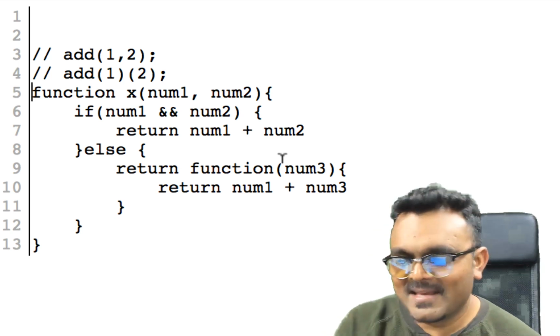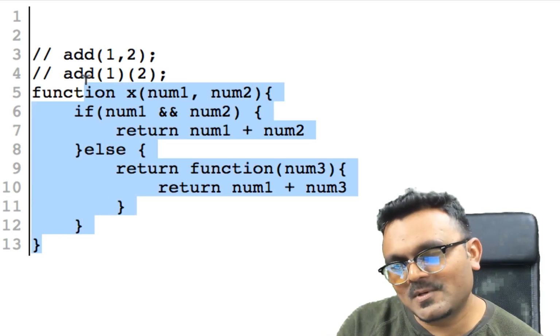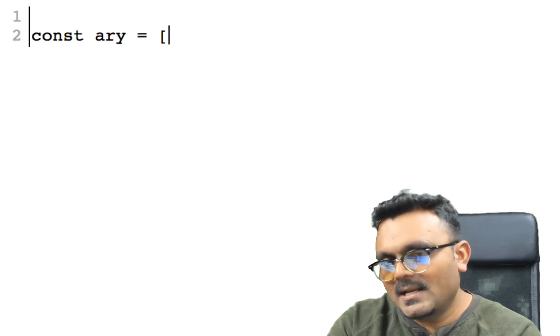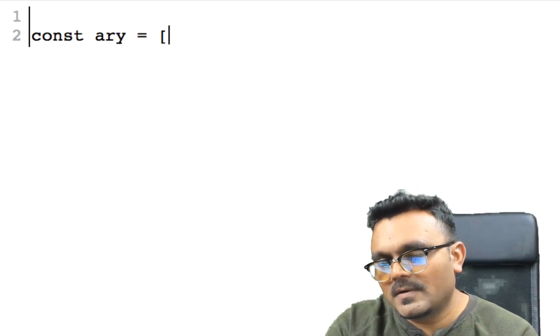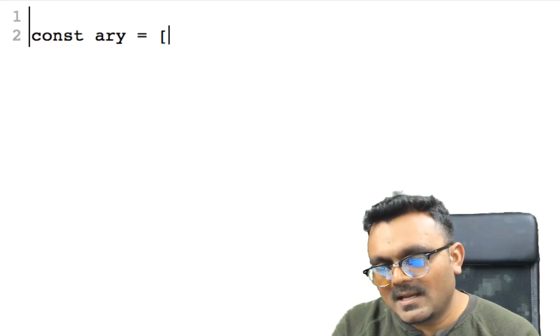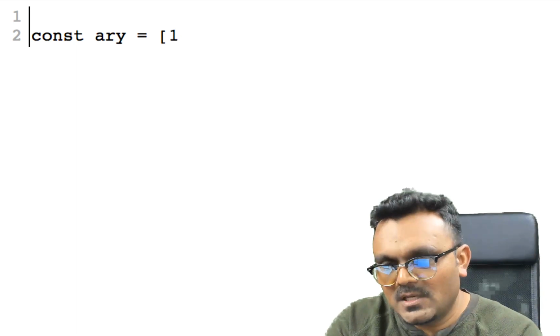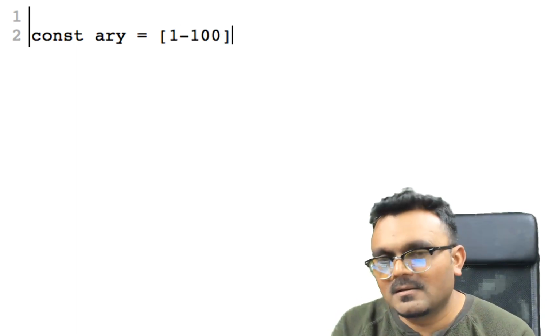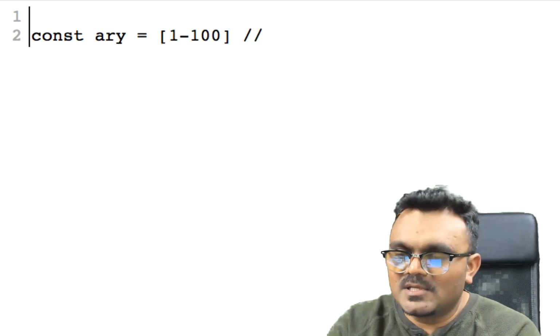Yeah. Okay, so the next one is more of an algorithm. Let's say I have an array, it's a number array, and it's an unordered array, right? So unsorted, should I say. And it has numbers between 1 and 100. Except one number is missing.